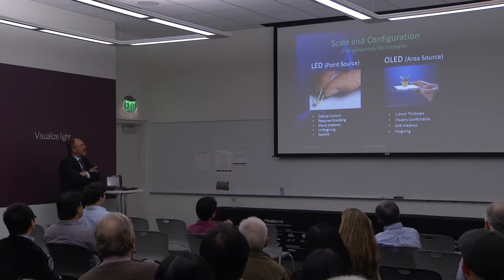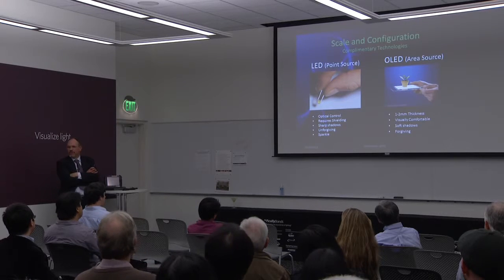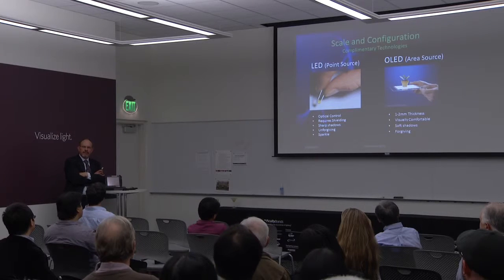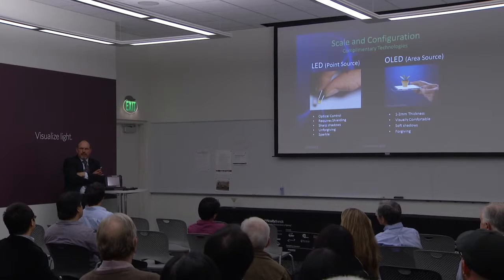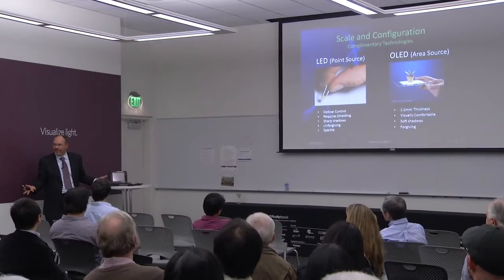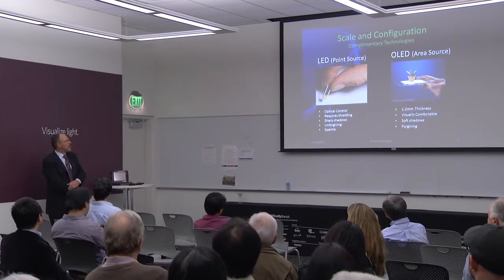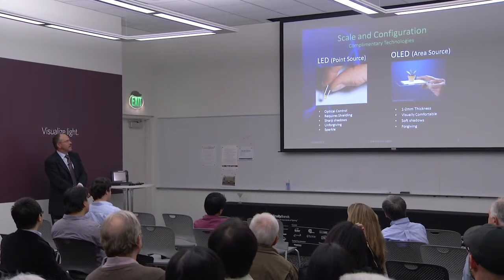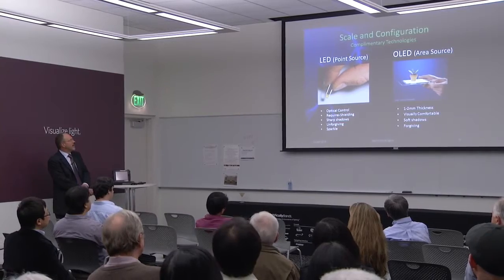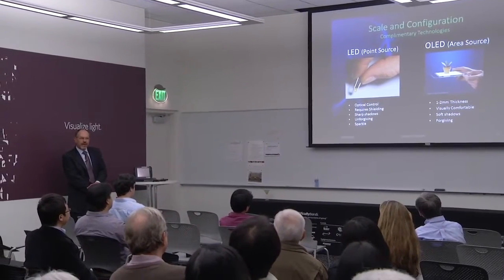Now, on that note, I want to point something out for the benefit of those who may not already know this. I've had some people ask me, is OLED going to overtake LED? And I stop and I think, what a silly question. But then I realize that a lot of people don't design luminaires for a living, and so they may not know inherently what the difference is. So let me point it out, just for the benefit of anybody who does not. LED and OLED are complementary technologies.